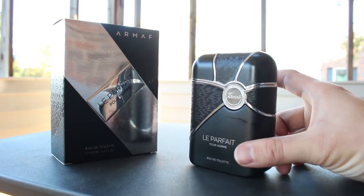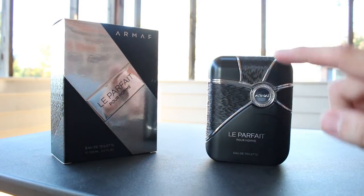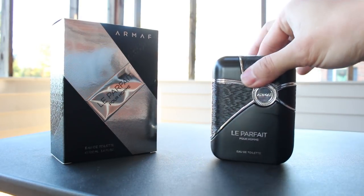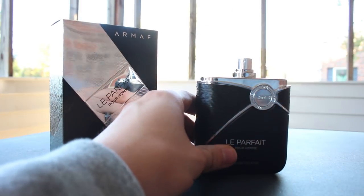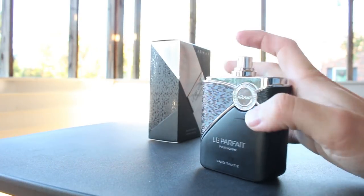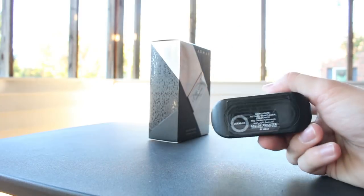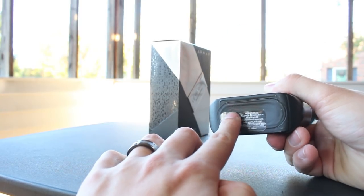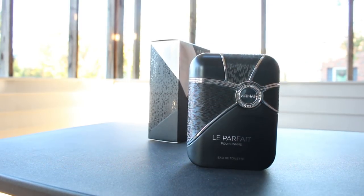So this bottle has kind of an interesting shape. As you can see here, you have the name of the fragrance, house, and concentration, and this is a magnetic cap that you can pick up the bottle from. As you can see there, it's a really good magnetic cap. The atomizer is pretty much the same on all of the Armaf releases at this point. It works pretty well. And then on the bottom, you have your sticker, and your batch code is actually printed right there. You can see it barely. That is the presentation for Armaf Le Parfait.